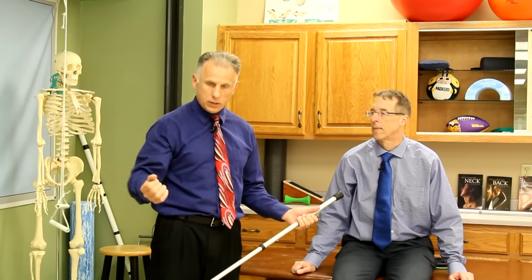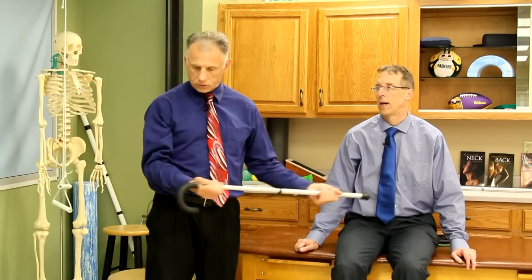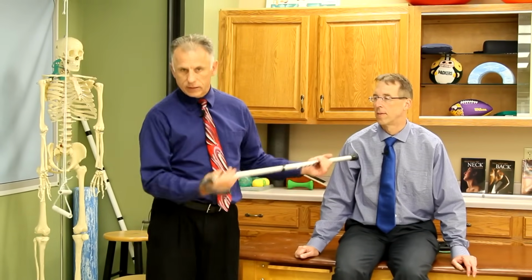Then we go to external rotation. The elbow has to be glued into the ribs right there. And then you can go out like this. We don't want this going on. We want this, and then not down like this. This is a common mistake people make. It's about poking me in the eye here, Brad. Be careful.